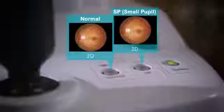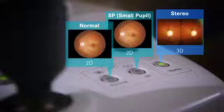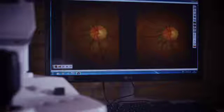The 3 photography modes, normal, small pupil, and stereo, allow the clinician to take retinal images which meet their specific needs. Instant and simultaneous 3D photography is possible in one shot, so stereoscopic images are taken without the camera shifting, and the clinician can view the shape of the optic cup and disc in the highest level of detail.